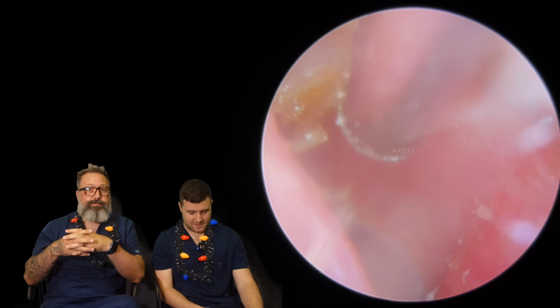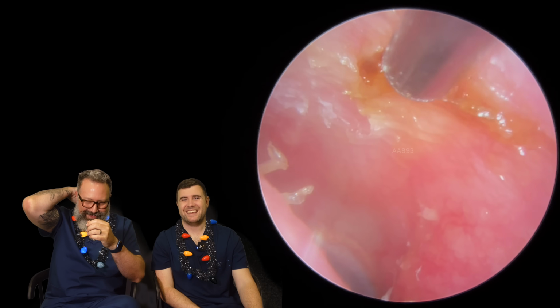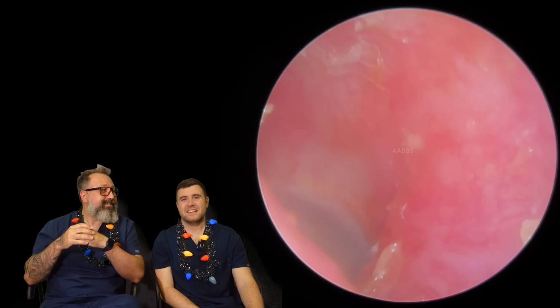Sans tinsel though, because tinsel's a Waxvent thing. We don't wear it for patients as well because it's mega itchy. Tinsel. Oh yeah, I've got a sore throat. Yeah, tinselitis.